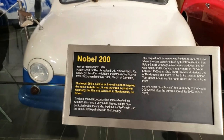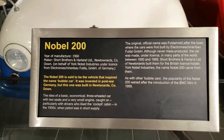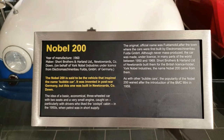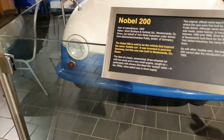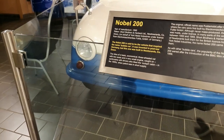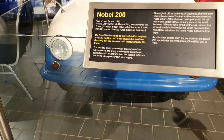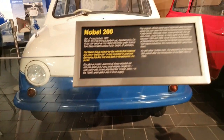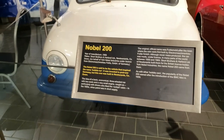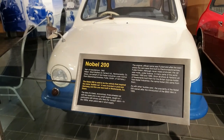This is a Nobel 200, which was a three-wheel car that was built here in Northern Ireland in Newtownards. There's a bit of a safety issue with three-wheel cars, especially at this time, because the drive wheel, or the wheel that you could steer with, was at the front, and it caused stability issues. But as you can see, this car here has two wheels at the front and one at the back, which pretty much eliminated that. There was another car called the Robin Reliant that was infamous for tipping over going round corners, because its wheels were the other way around.